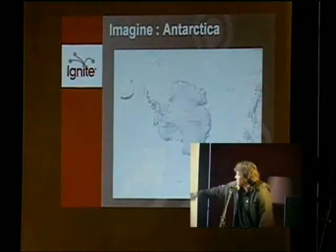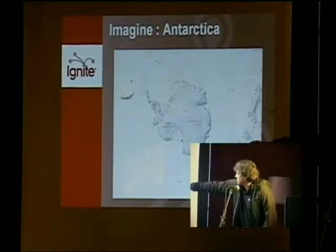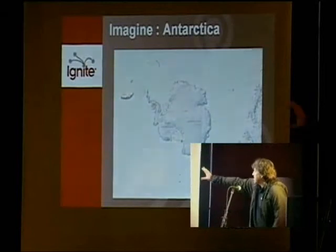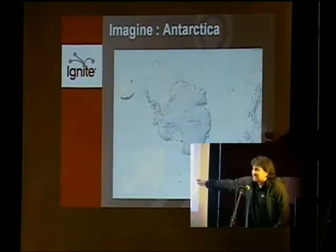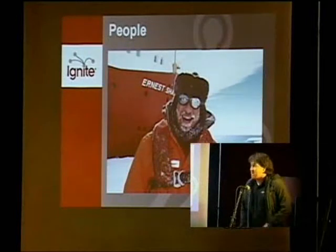And I just included that photo because it was quite cool. This is Antarctica. You'll see Europe at the bottom there. That's to scale, so you get an idea of the size of it. And this is the most hostile place on the planet. It's got minus 85 as its lowest temperature and 200 miles per hour winds.